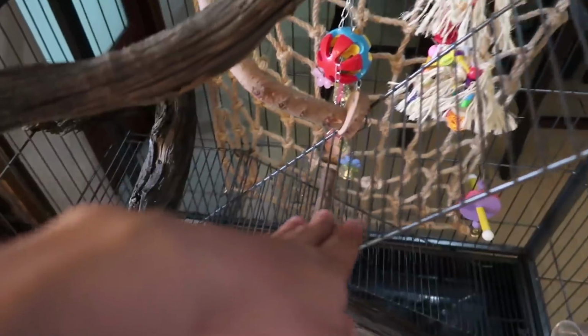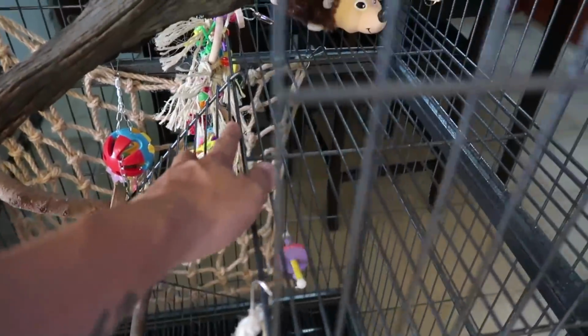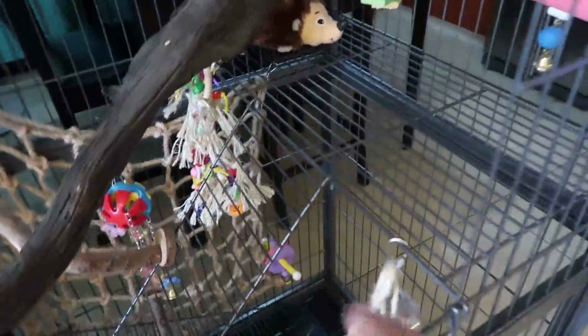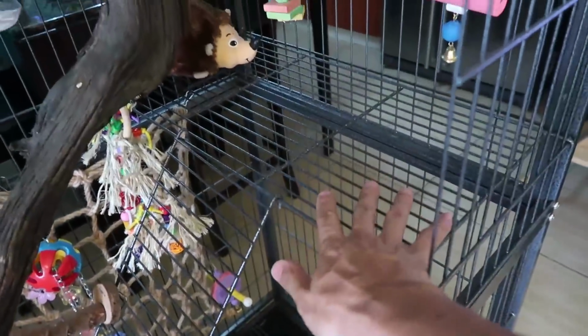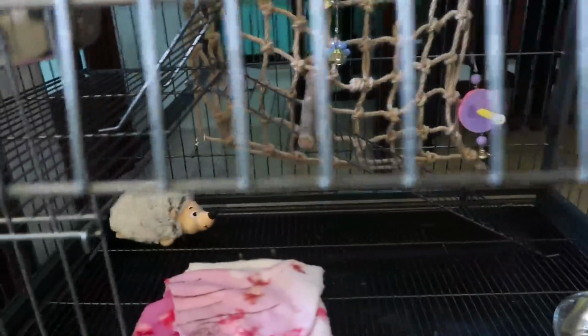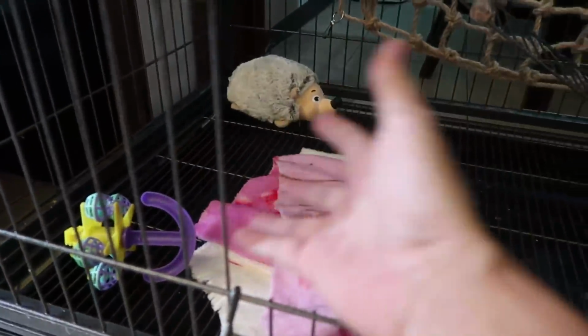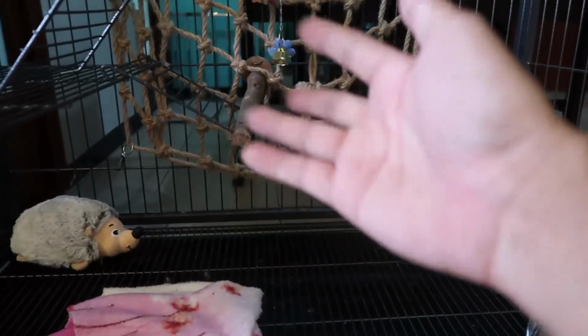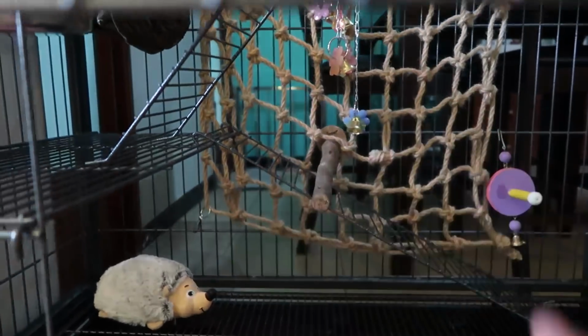I've added a new ladder up here to a third level up here. This ladder and stair and platform came with this cage. I never in my life thought I would ever be using it, but I've realized that adding this has really helped with her progression. Like, remember when we had the nest box and then we removed it, and it really forced her to kind of wander and climb. It accelerated her progress.